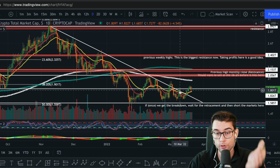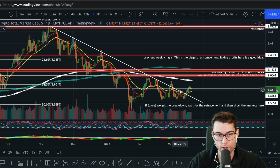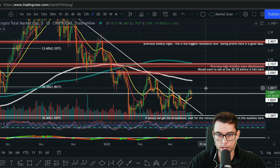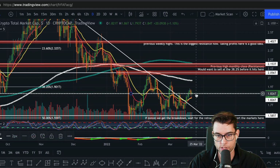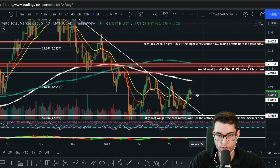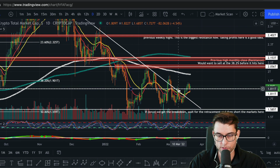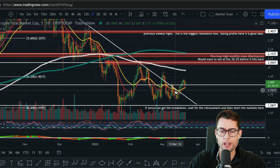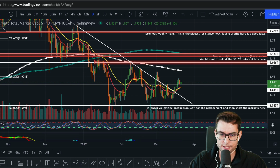But if you count, okay, I guess if you count this right here as a high, then technically we did get the close above it right here, and then normally if it's very bullish, we would get the bounce off of the SR flip, which is right here, and we are technically getting a bounce off here.